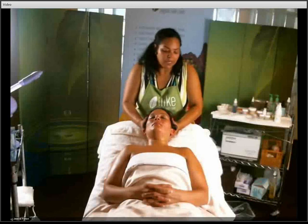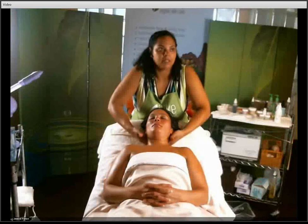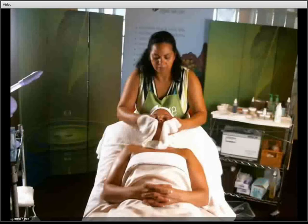You can also turn it into more neck stretching too, or just simply cupping your hands under the neck and folding them in like this. Lifting the head, turn the head, and then pull up, pull back down, rotate, pull back up. And then remove the massage cream with a warm towel.